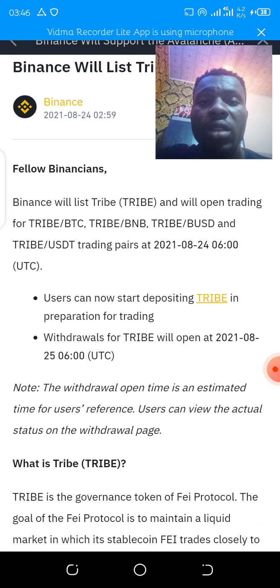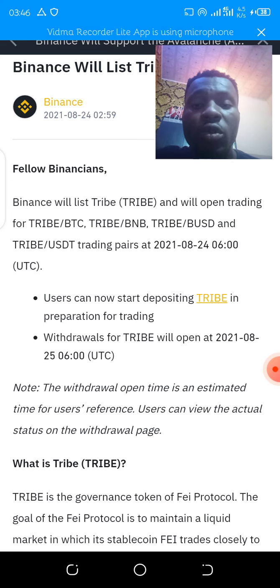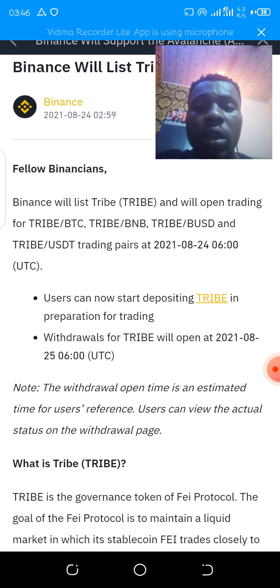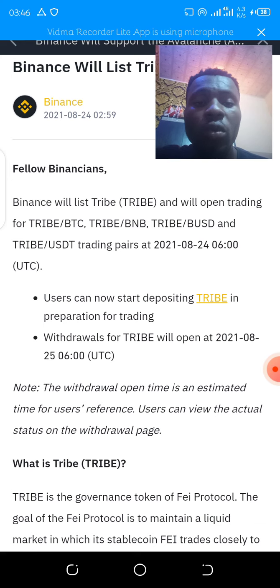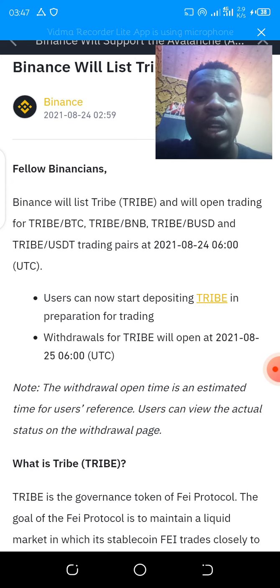So this is the message that was released by Binance not up to 30 minutes ago. They say that users can start depositing Tribe in preparation for trading. Withdrawal for now is not enabled, and the trading pair will start by 6 o'clock Coordinated Universal Time. I don't know what part of the world you're watching from, but I believe you can start now.